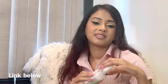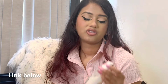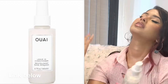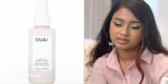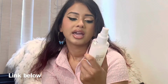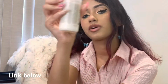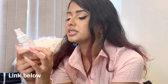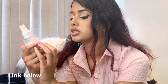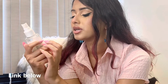They have the normal version, which I have, but this is the special edition version as well, and I love it. It leaves your hair smelling like you put perfume on. So this is a leave-in conditioner. It's also a heat protector. I'm going to read the bottle right over here. It's a limited edition collab between Byredo and Ouai. The product is Ouai's Do-It-All Detangler that hydrates, provides heat protection, and fights frizz.